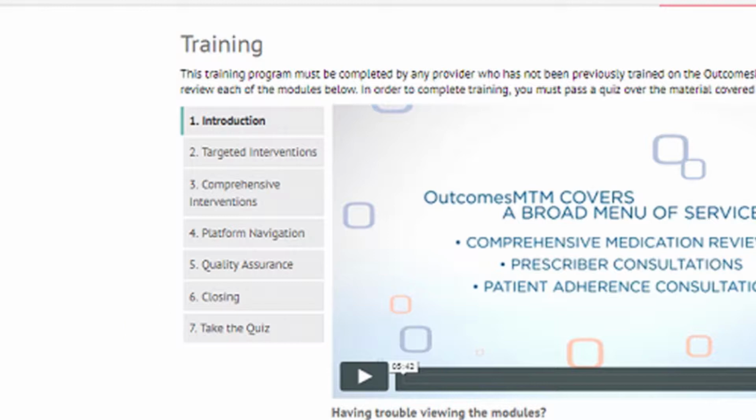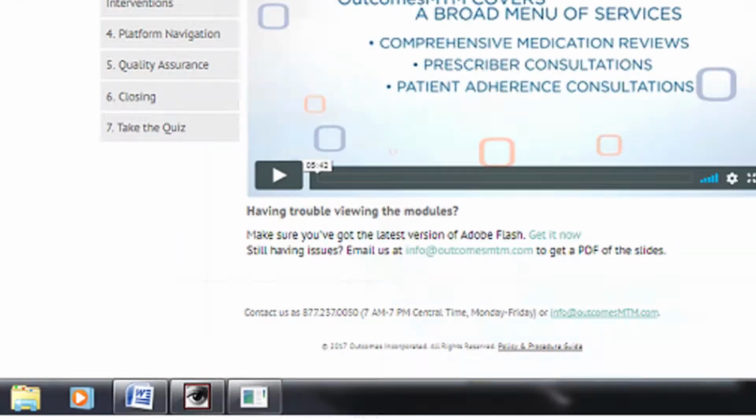Another thing I'll point out is if you ever have any technical difficulties or password issues that you can't resolve on your own, you have to contact Outcomes. I can't help you with those issues for Outcomes. I can with Marixa, but not for Outcomes. So notice that there is a phone number at the bottom of the page. Make sure you enter their number in your phone in case you ever need it.